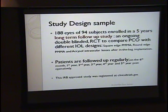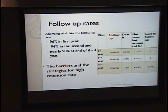After surgery, these patients were followed up at regular intervals on the 6th month, the 1st, 2nd, 3rd, 4th, and 5th years postoperatively. So on analyzing this data, we realized that our follow-up was something like 96% in the first year, 94% in the second, and nearly 90% at the end of the third year. So we started discussing some of the barriers that we encounter and the strategies that we have in place to achieve high retention rates despite the population.